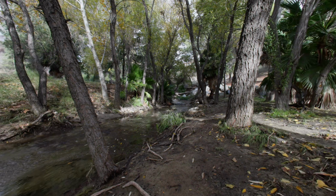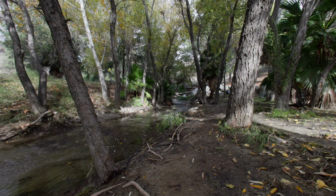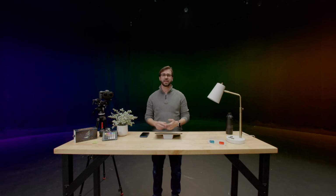Maybe the scene doesn't contain any people, like this shot that I took on a local hiking trail. It's really beautiful. Nice little creek, some trees, just calming and relaxing. And I don't need to be acknowledged in the scene. So I call that passive.